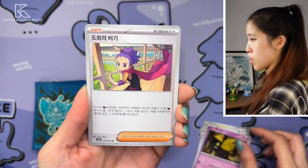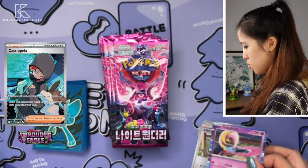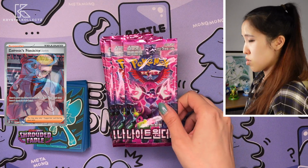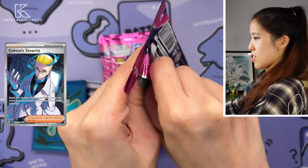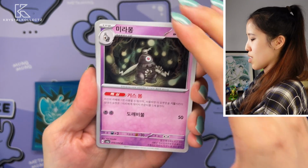Any card not in Japanese will have that. We have lots of nice trainers in this set too, like Janine. We have Cassiopeia, as mentioned earlier, Zerosic, and also Colress. A lot of dark mood kind of trainers, which is really interesting. Again, good theme set in my opinion.